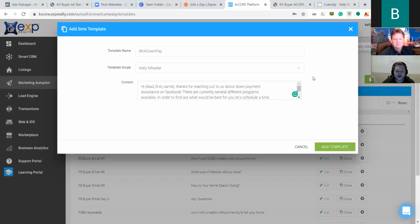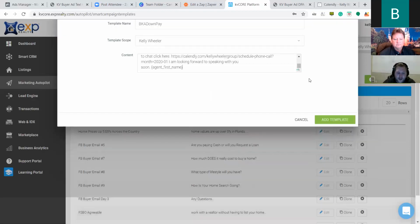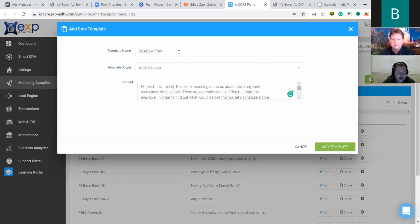But for right now, we're setting this up directly for Kelly. And I'm going to add this link in right here. So we're just going to take out this parentheses in this section, and we're just going to go ahead and paste that on in. There we go. Boom. So agent first name, this is again going to be your first name at the end. Lead first name, it's going to be the lead's first name at the beginning. And I'm going to title this BKA Down Pay 1. So we're going to add that template.